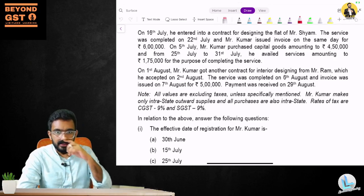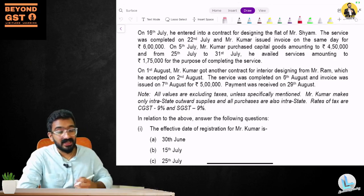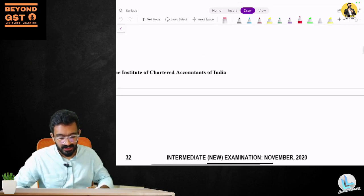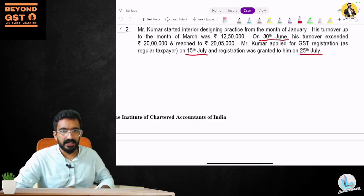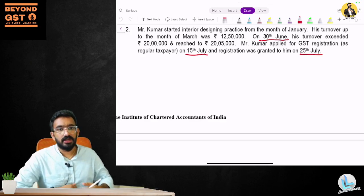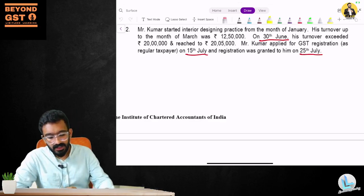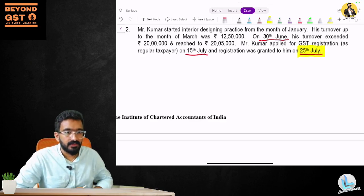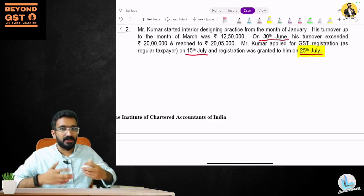Okay, on 16th July, he had provided some kind of a contract, which means at that time, whether he has GST number, in which case, in the above case, when will he get GST number? Turnover exceeded 20 lakhs, but he applied the registration only on 15th July, which is within 30 days. All right. But his registration he got only on 25th of July. When will he get GST number? Only when he gets a registration certificate on 25th of July. So till then, he does not have GST number. So there is some document that is relevant and all that.